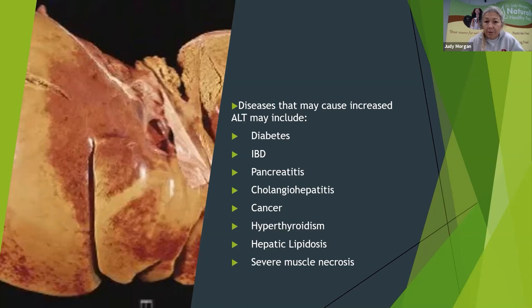Hepatic lipidosis, that's basically fatty liver disease, kind of more similar to cirrhosis, but basically fat cells infiltrate and take over. We see it very commonly in cats if they don't eat for more than about 3 days. Also in donkeys. Donkeys are similar to cats in that way. Dogs do not get hepatic lipidosis nearly like some of the other animals do.